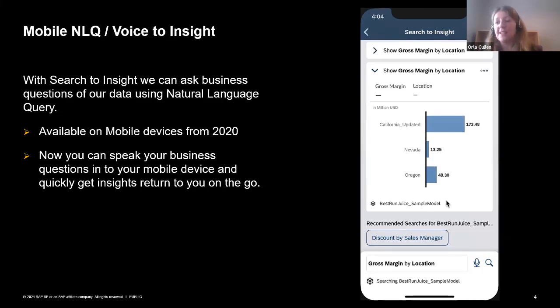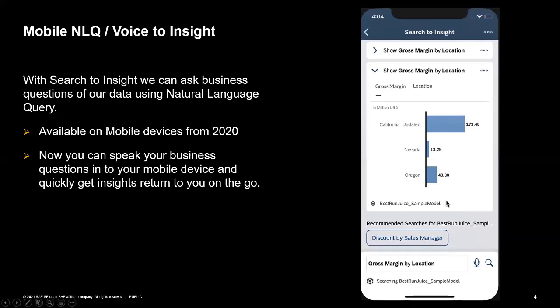So you're not just guessing. For example, if you picked your gross margin, you picked a model, it will show you all the different dimensions that you could slice and dice by as well. Oh, terrific. Okay, it's very advanced. Great. So yeah, the voiced insight was just a recent one we had in Q1.